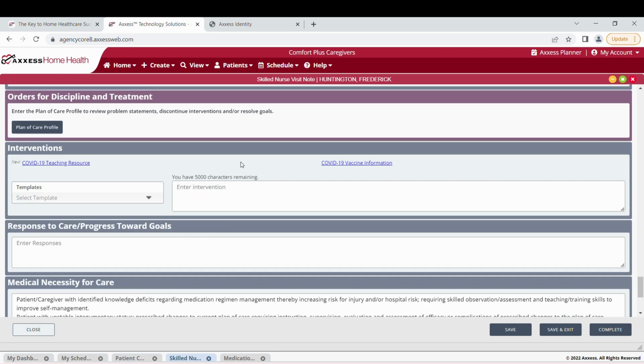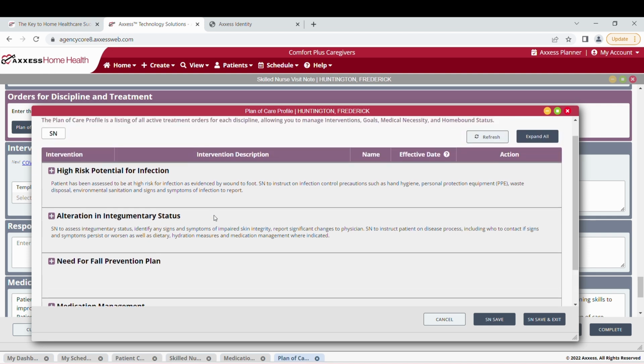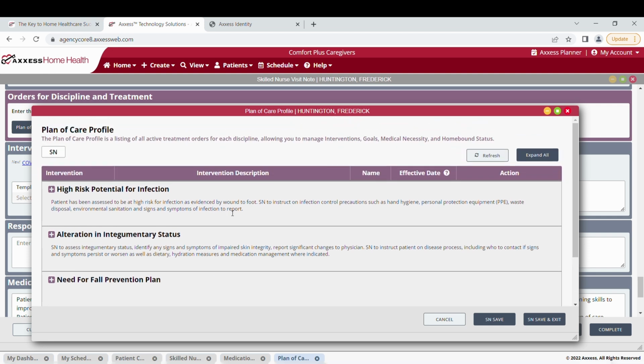So over here is where most people forget to do it. And I'm gonna take my time to go over it. So every skilled nursing visit, you have to incorporate the plan of care into the skilled nursing visit. And to do that, you have to go into plan of care profile, and then it will bring you to all the goals and their interventions, which you have already educated your patient on.